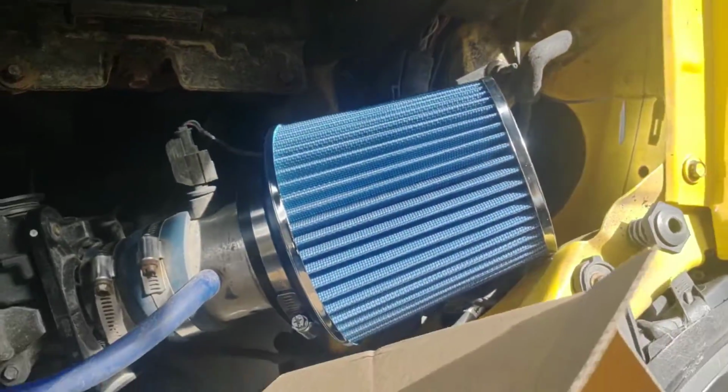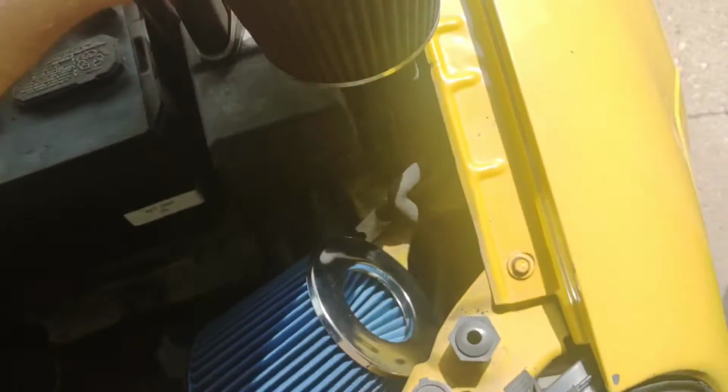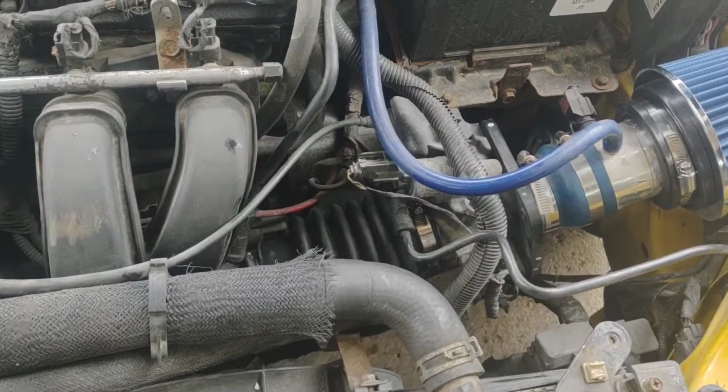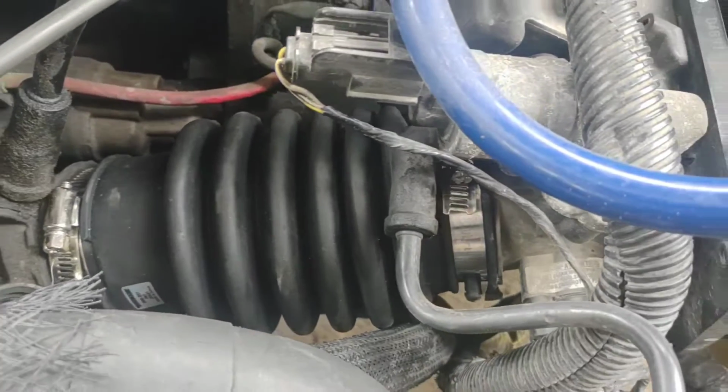I already changed out the air filter. As you can see, mine is kind of shabby. All right, let's get this on. All right, guys, so I got the new one in there. Not too shabby, pretty easy.